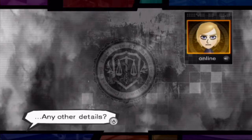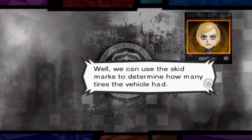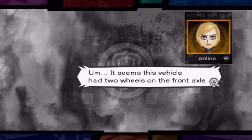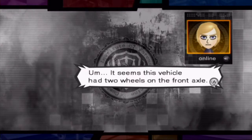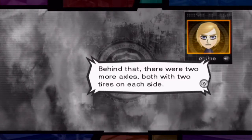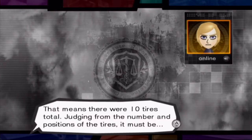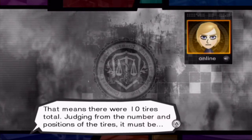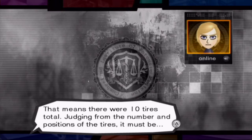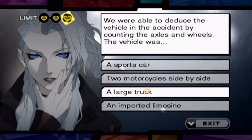Any other details? Well, we can use the skid marks to determine how many tires the vehicle had. It seems this vehicle had two wheels on the front axle. Behind that, there were two more axles, both with two tires on each side. So this is a pretty heavy-duty vehicle, then. 10 tires total. Judging from the number and positions of the tires, it must be a large truck of some sort, I think.